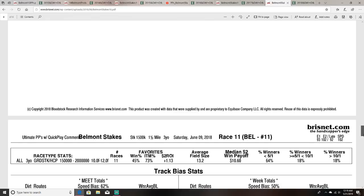And some early candidates that I think could potentially win, based on some of the stuff that I showed y'all, would be Tacitus, of course, trained by Bill Mott, and Spinoff, trained by Todd Pletcher. And of course, you can't count out War of Will, because I think the rest of the field that's going to enter is going to be real weak. But I think War of Will will have his hands full with those two new challengers.